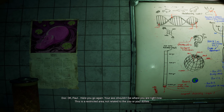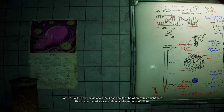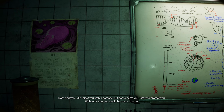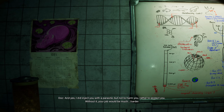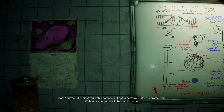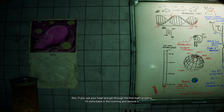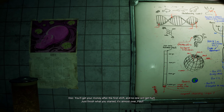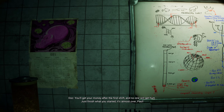Oh, Paul, here you go again. Your ass shouldn't be where you are right now. This is a restricted area, not related to the zoo or your duties. And, yes, I did inject you with a parasite, but not to harm you, rather to protect you. Without it, your job would be much harder. If you use your head and get through the first night properly, I'll come back in the morning and remove it. You'll get your money after the first shift, and no one will get hurt. Just finish what you started. It's almost over, Paul.